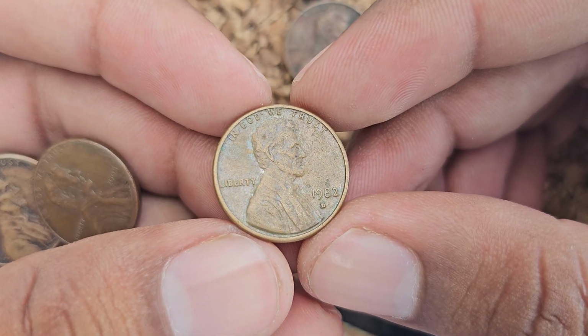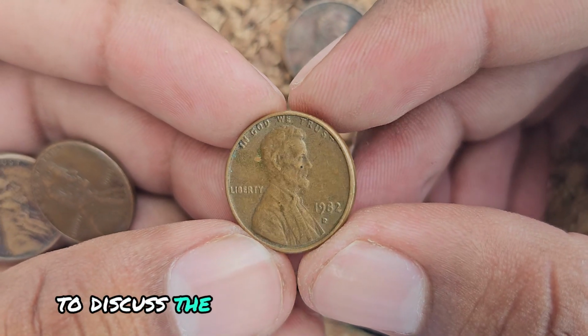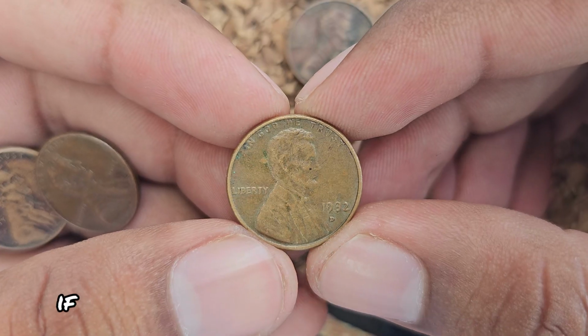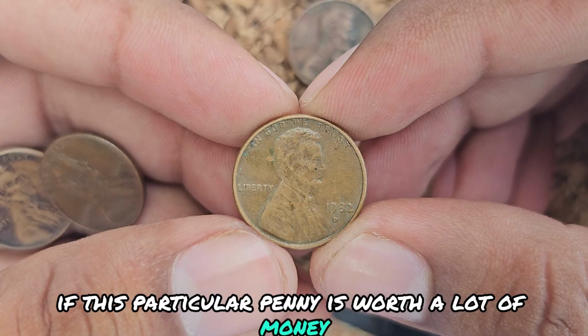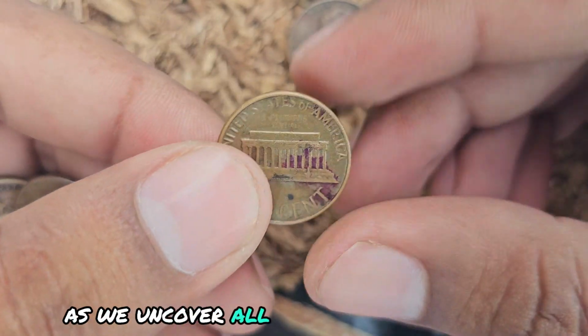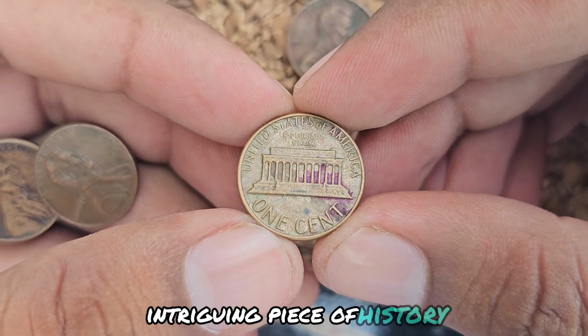We are diving into the world of numismatics to discuss the 1982 D-mint mark Lincoln penny. Many of you may be wondering if this particular penny is worth a lot of money or if it's worth anything at all. Well, stick around as we uncover all the details about this intriguing piece of history.